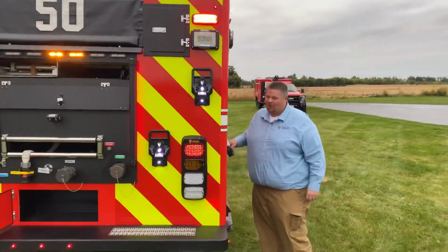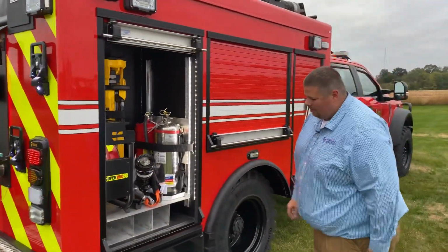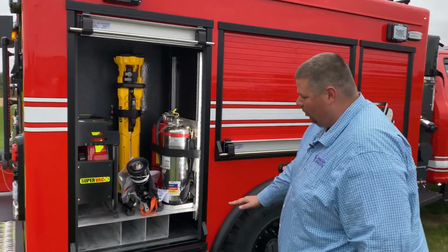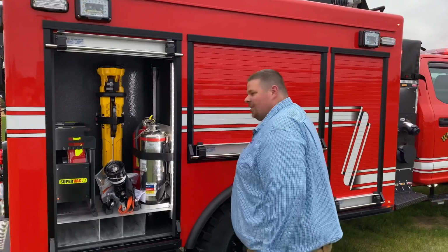Come around to the curbside compartment. We have more tool mounting we did. Air cylinders down there, made a little false floor for them. They can put their air cylinders in there. They have a super vac fan and extinguishers and some lighting.